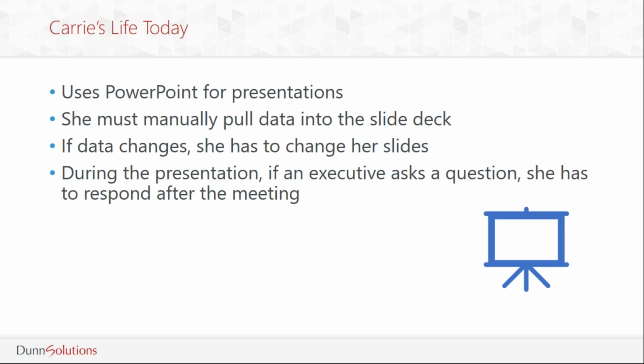And even in the last 30 minutes before her presentation, she's still crunching her numbers because she wants the absolute latest and greatest, and maybe there's something bad that happened that morning, so she wants to pull that into her slide to talk about it. And not only is she trying to get all the data together, but she's always trying to predict what people are going to think.